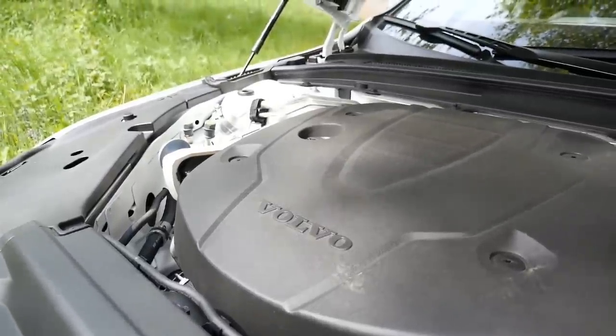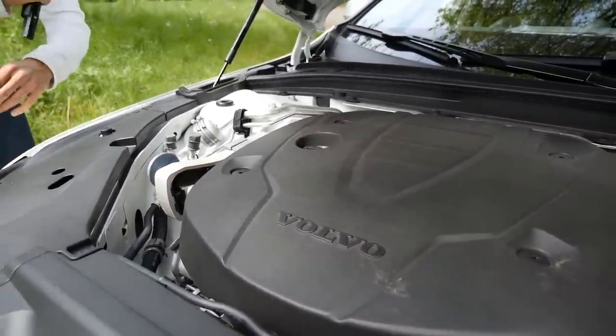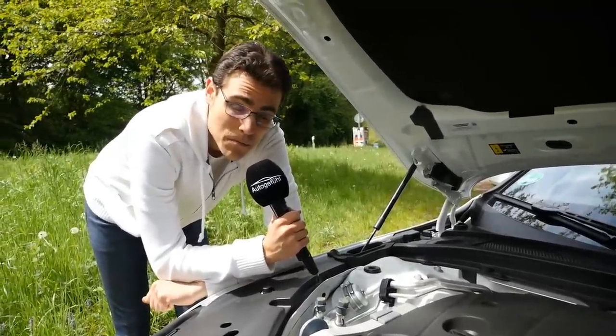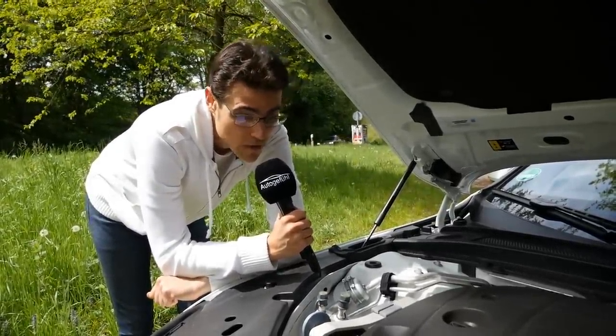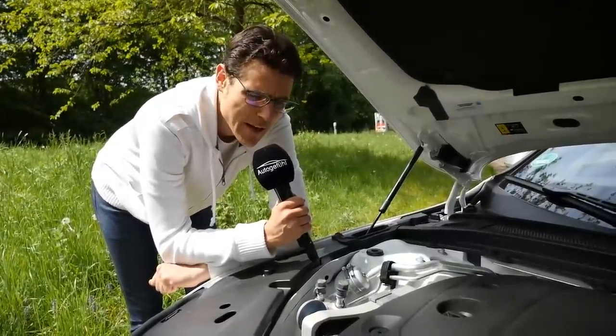And the acceleration figure here is 6.9 seconds, a little bit less with the Polestar tuning, to 100 kilometers per hour, or 62 miles an hour. The T6 would be 1 second less, 5.9 seconds.